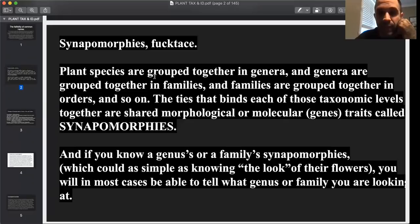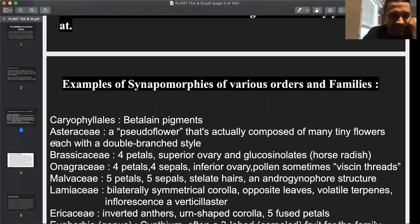Plant species are grouped together in genera. This is what we just talked about, synapomorphies, etc. Moving right along, here are some examples of synapomorphies.